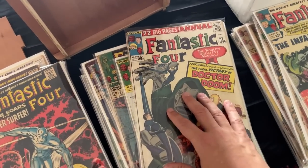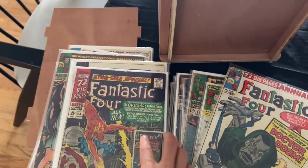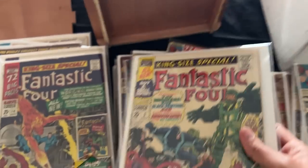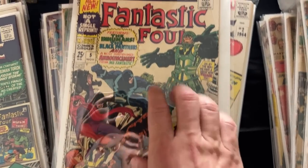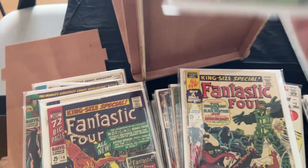So while it is cool to have a lot of these books, and I think the price was fair, a lot of this stuff is, generally speaking, lower grade. So how desirable are they really going to be? This is another cool book right here. First appearance of Psycho Man. Psycho Man, pretty random character, a random villain.